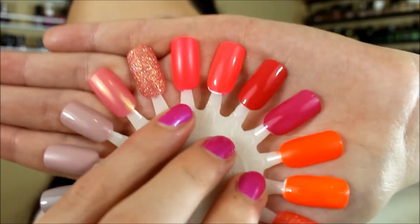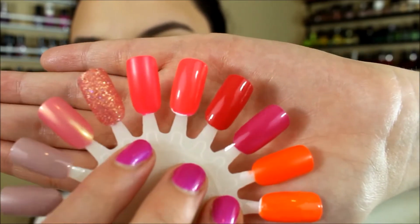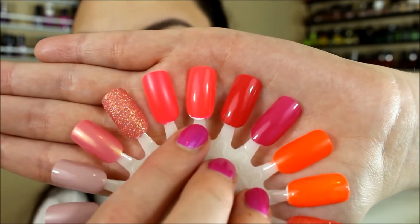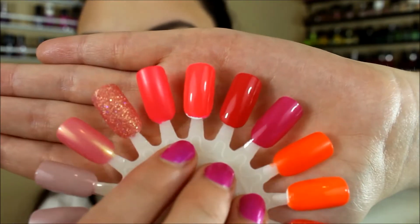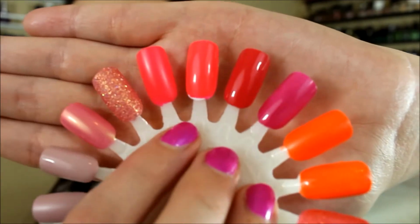This is how it dries down by itself. I did 2 coats right here. Beautifully opaque in 2 coats, just like that. And then here I painted it over a white, which is Zoya's Purity. It's just a plain white base, and then I did put a glossy top coat over it just so you guys could see how it dries with the glossy top coat.